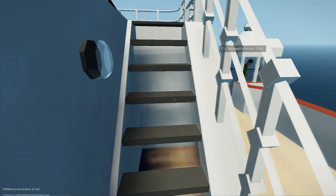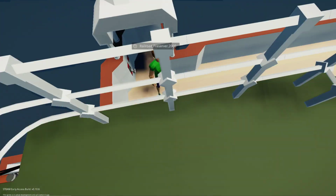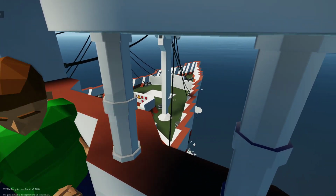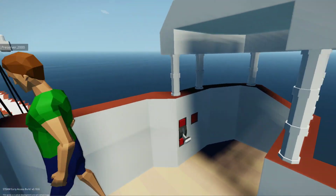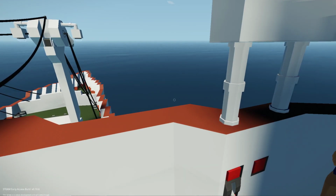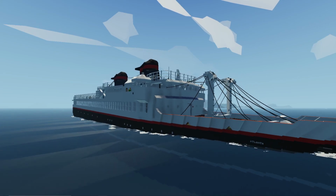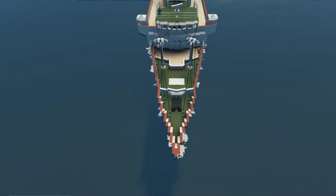Let's see here. Oh, Monkey's Island. Wait, I forgot to do the bridge wing review. I'd give that about a 9. Watch yourself, boy. That's big. I'm the second man. I may have borrowed it. The status is on the ship.